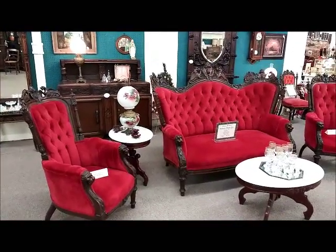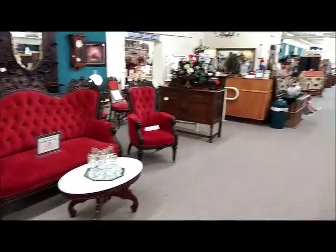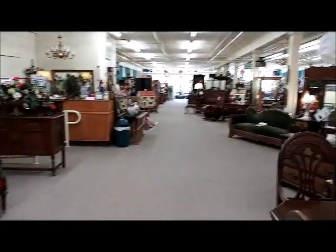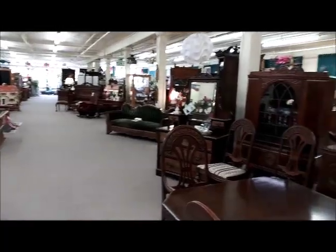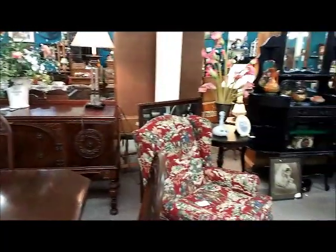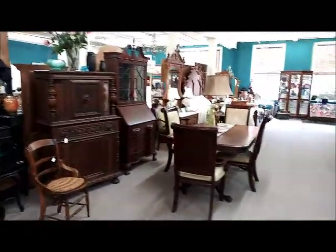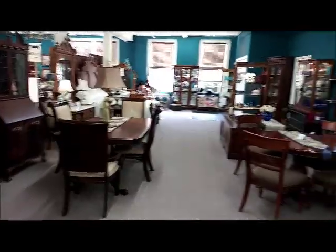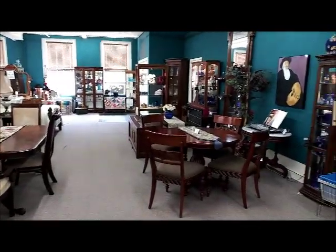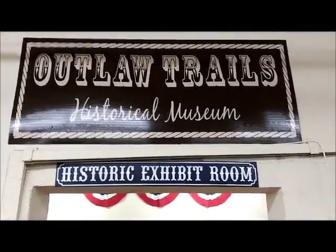They often have some really nice furniture here. We've bought some lamps from here as well. So anyway, if you're in the market for some pretty nice furniture, they will most likely have something for you. It's not cheap. There's also this exhibit that they have on the third floor.